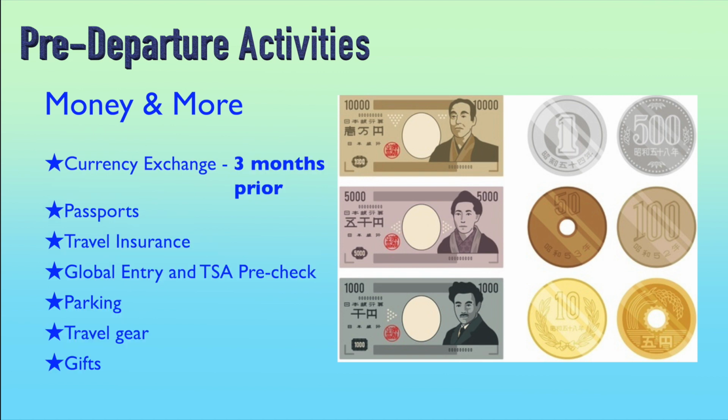I would allow about 3 months for currency exchange, as the money has to be mailed to your bank from another location, as most banks don't have foreign currency on hand. This was also discussed in more detail in the Preparing for Japan video.